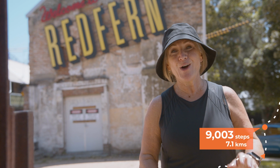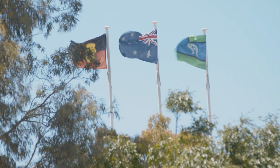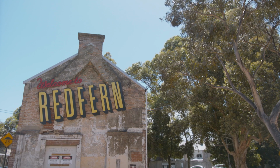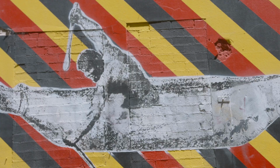So I have walked 11,492 steps, and I'm now here in Redfern, the suburb so well known for Aboriginal history and activism, community life and cultural expression. And I'm standing here in front of the Welcome to Redfern Terrace, which is quite a bold welcome to the suburb. It was created by a group of local Aboriginal artists led by Kamilaroi artist Reko Rennie.